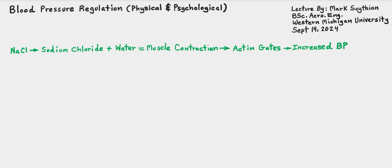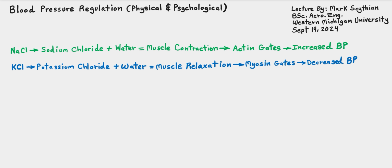And when ingested and absorbed into the body, this will trigger the actin gates across the muscle nervous system interfaces, or the stria, and the muscle contraction, including in the heart, will then increase the blood pressure. However, the opposite, the negative flow electrolyte salt, potassium chloride, KCl plus water, then triggers the myosin gates and has the exact opposite effect, and that's muscle relaxation, including the heart. So potassium chloride will decrease blood pressure.